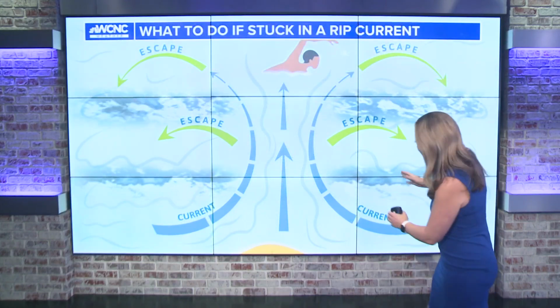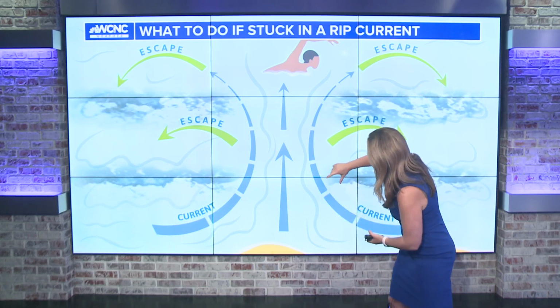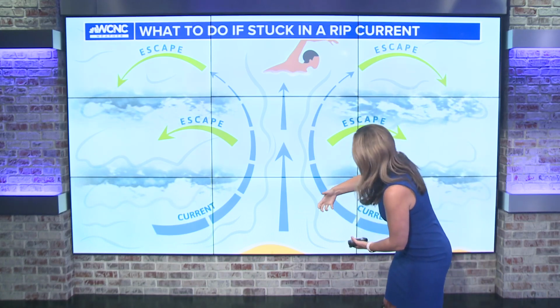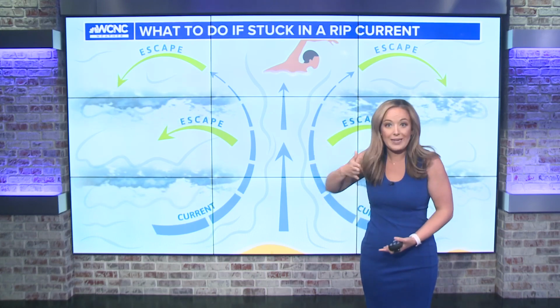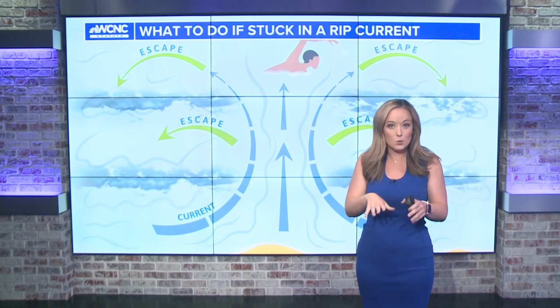So this is what you should see. This kind of break in some of the breaks on the swells on both sides. You're going to see that kind of break in some of the extreme waves on both ends. Essentially, the rip current is going to try to pull you out to sea. What oftentimes happens is people go against the current. They really tire themselves out because they're kind of panicking and swimming against it.